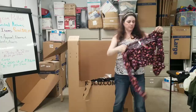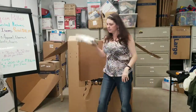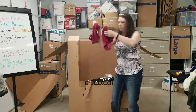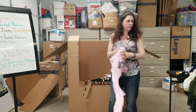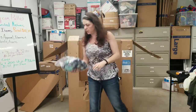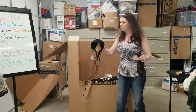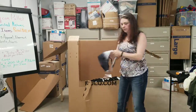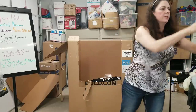This is a top, flower top. I pulled one of those out before. PJs. Swimsuit. Pink cardigan or pink sweater. Pulled one of those out before. More PJs. Swimsuit. Bra. Sports bra. Looks like swimsuit.